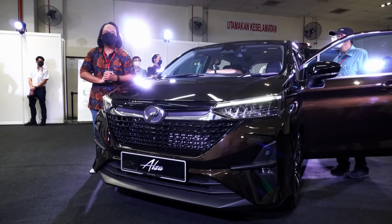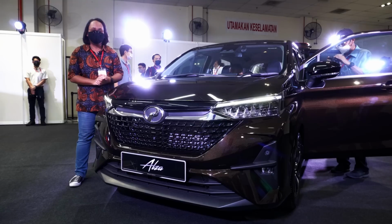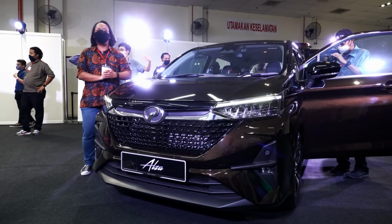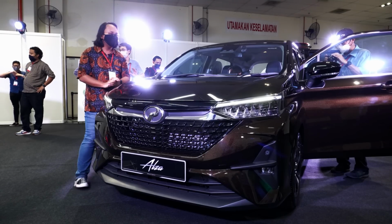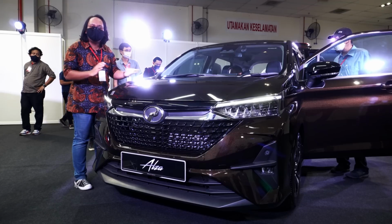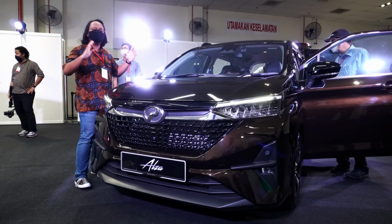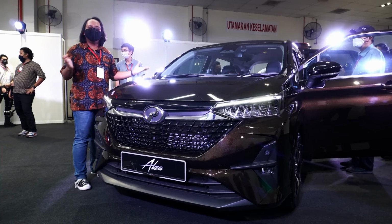Alright everyone, this is what you've been waiting for. This is the 2022 Perodua Alza. This is a second generation 7-seater MPV which aims to improve on every aspect of the outgoing model. There is a new engine, a new powertrain, new features, not just for the Alza but new for Perodua. And there is a new understanding of what it means to redefine versatility.